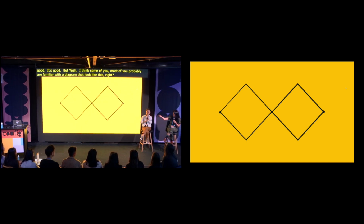It's good. But yeah, I think most of you are probably familiar with a diagram that looks like this, right? It's not advancing. The pause wasn't meant to be that long. It's going to be really dramatic now. It advanced. Okay, great. Well, if you're not familiar with it, it's the double diamond design process.